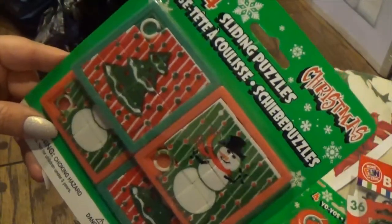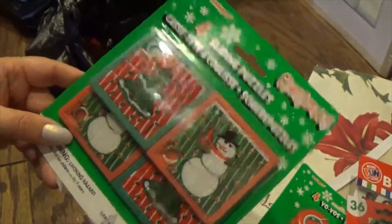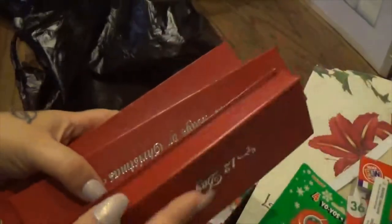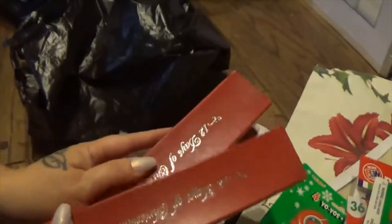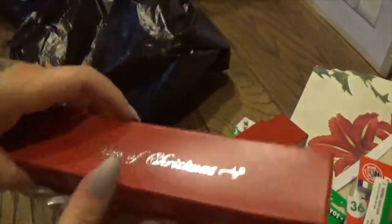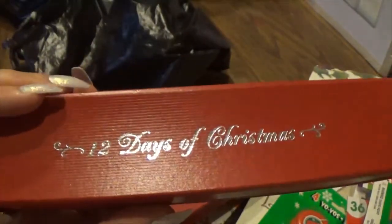I got these little puzzles, and then I picked up three more of these bracelets. The other day when I went, there was a whole box, and then this time there were only these three left, so I grabbed them all.